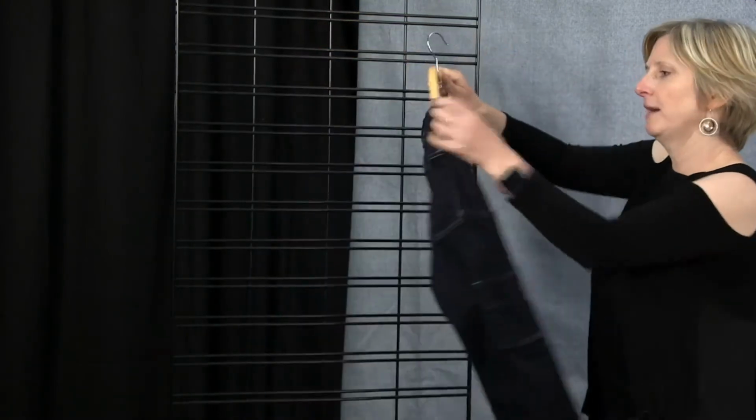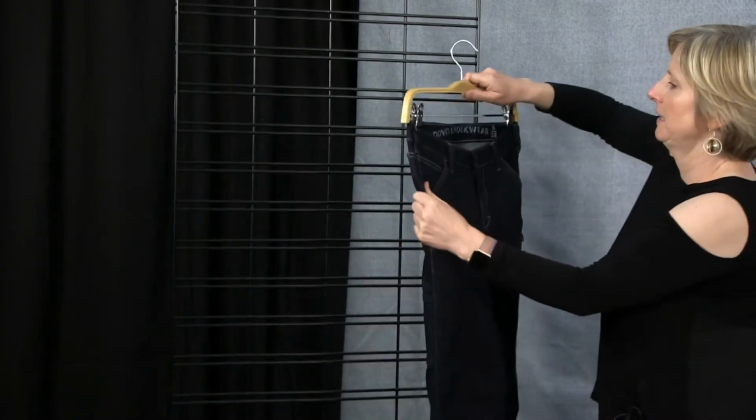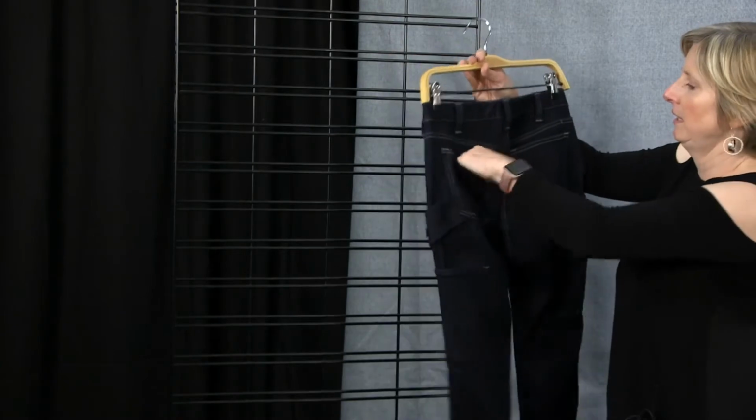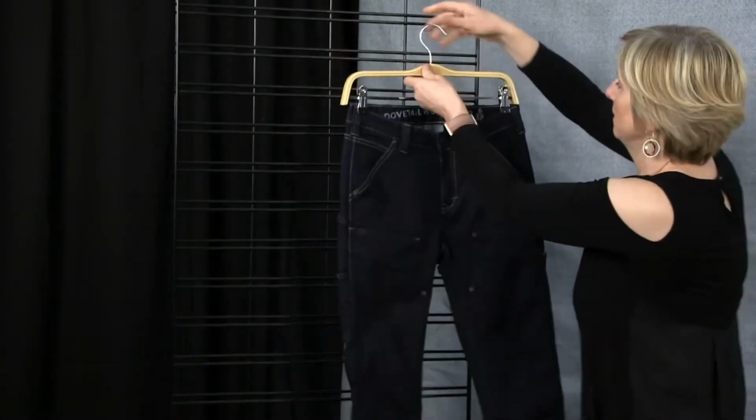And then you have your just basic, super deep, nice front pockets. Coin pocket, which a lot of people also use for clipping tools, and nice deep back pockets, carrying notebooks and anything else that you might need.